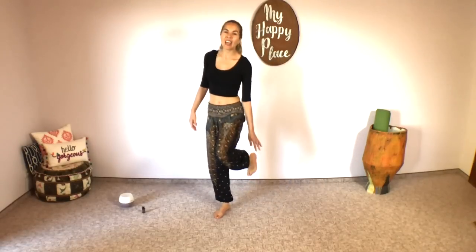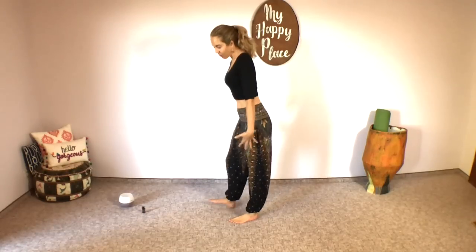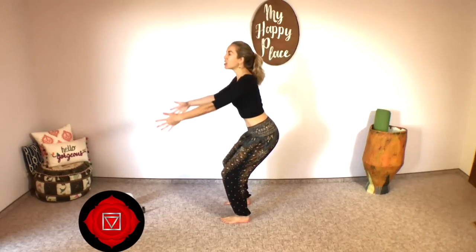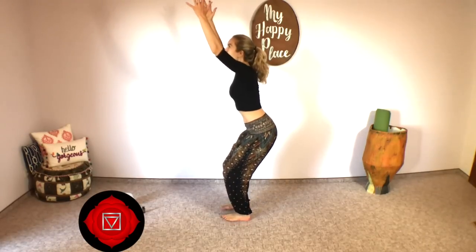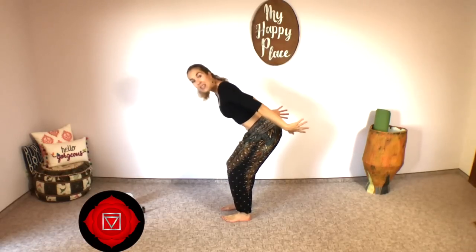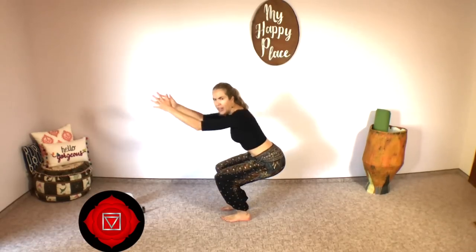Come up to standing, and we're gonna begin with a chakra balancing warm up, bottom to top. Our first move is we're gonna begin with a chair pose with breathing. Think of your red root chakra, first energy center down low. Sit back in chair pose, inhale, arms up, and exhale, fold. It doesn't have to be a deep chair. It doesn't have to be way down here.